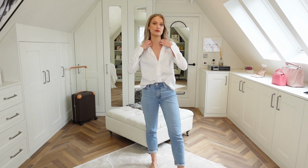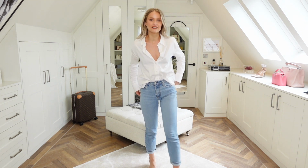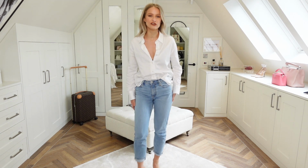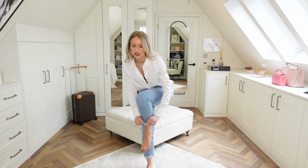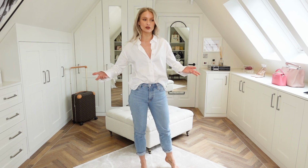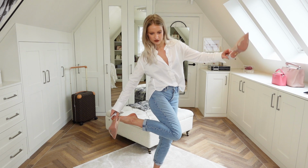Okay, first up, this shirt I've mentioned a few times, so I kind of skim over it. But this is such an easy style with a pair of jeans that are fitted but not super skinny. I quite like just to turn mine up. This style could be paired with heels to dress it up and look quite cool, or equally it can be dressed down with flats.